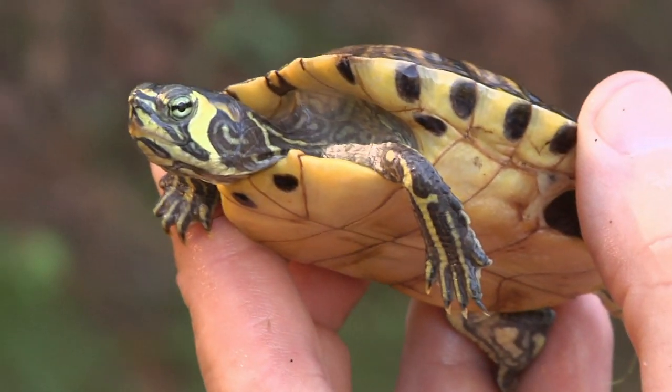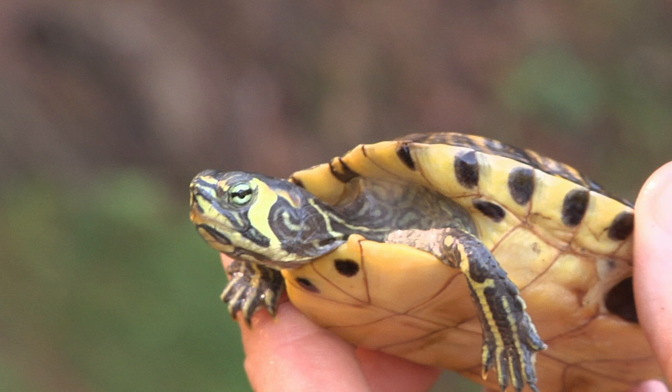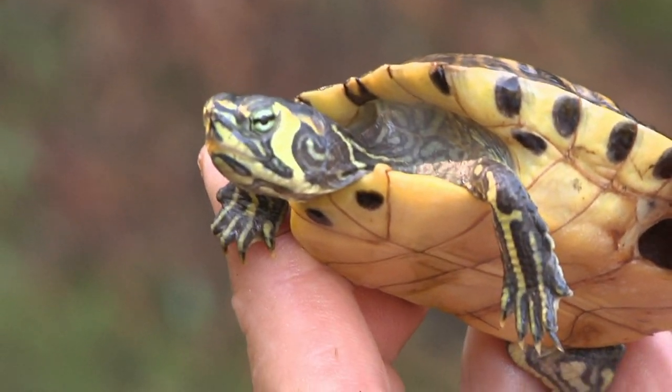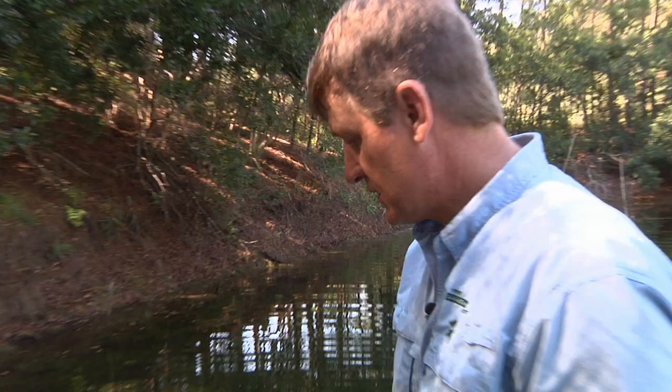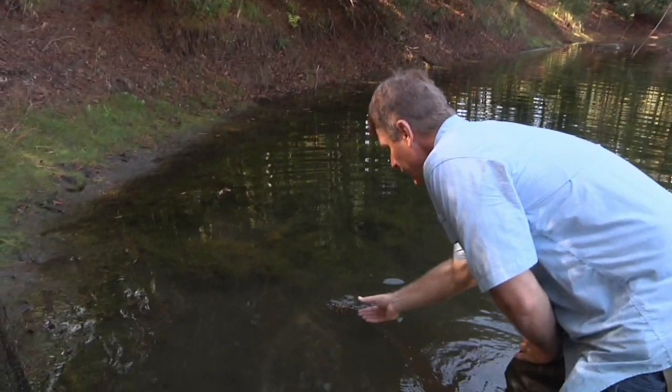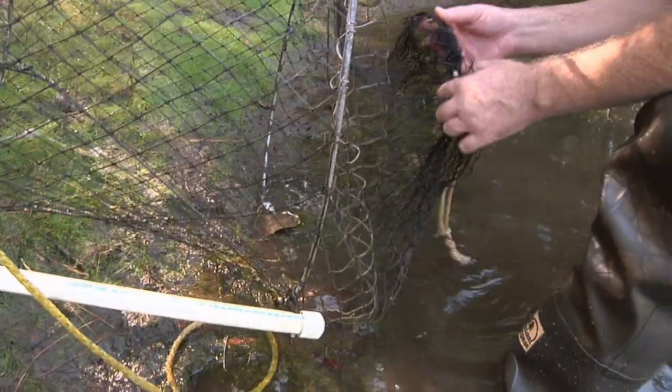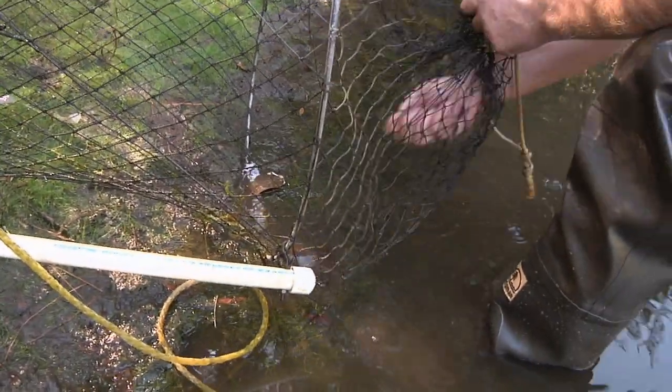Really common turtle. If you see a turtle in a wetland on a golf course or a pond in town or something, chances are it's a yellow-bellied slider. Okay, well, let's let this guy go back into the pond now that we've had a good look at him. Okay, this next turtle is one of my absolute favorites. This is called a chicken turtle, and I'm going to show you why.